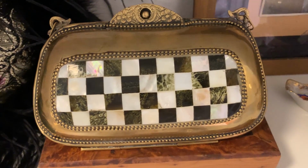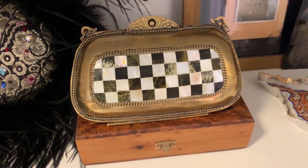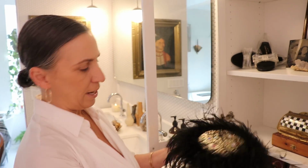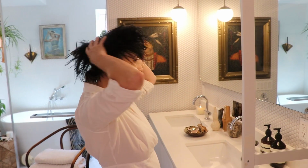This is gorgeous. This little box I bought in Morocco. It's a little purse, and I use it. I love hats. It's kind of crazy. I never know how to display them, where to display them. I'm gonna come up with something. I have hundreds of hats. And I went through a little phase of these feathery hats. I wear them to parties, events. They're super fun. The right event and outfit.